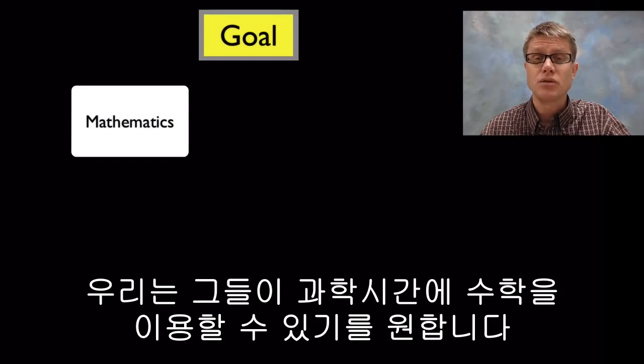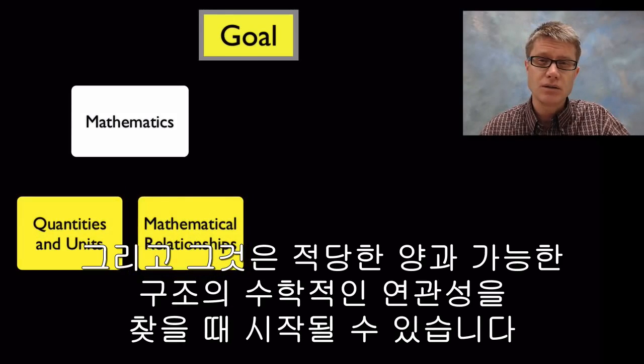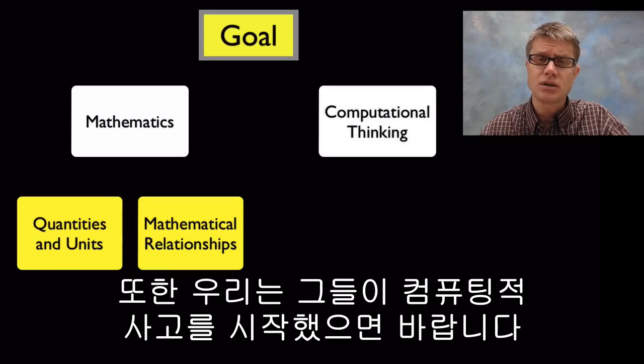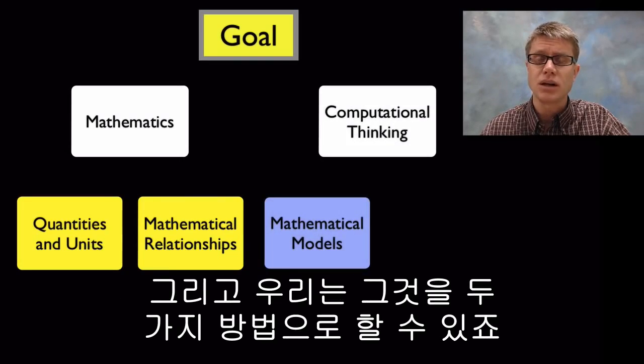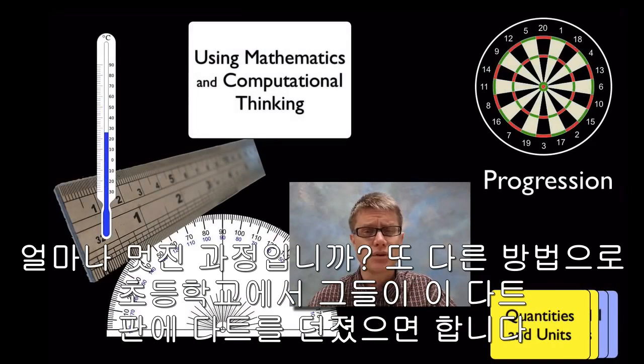We want them to be able to use mathematics in the science classroom. And that starts with looking at quantities and proper units, and then starting to establish mathematical relationships. We also want them to start doing some computational thinking, and we can do that in two ways. We can have them start building models, and then we can actually run simulations. And so what's a nice progression for that?